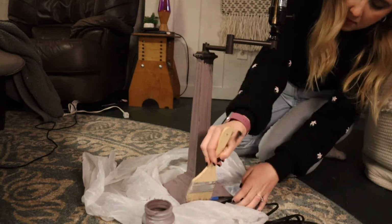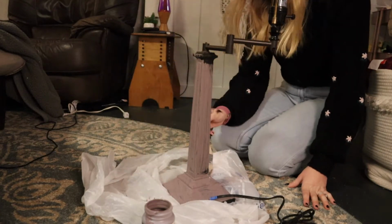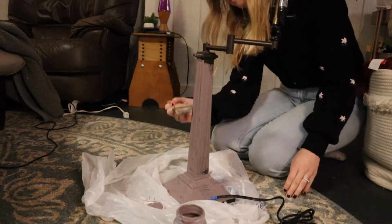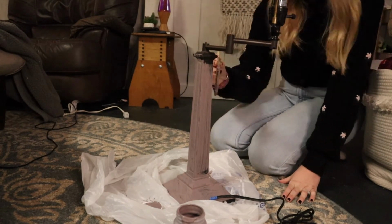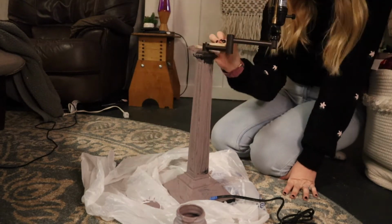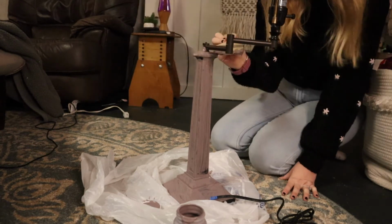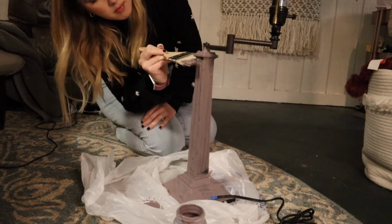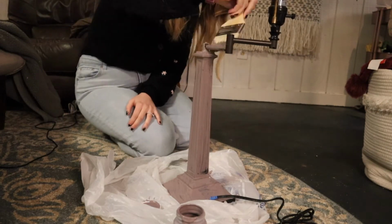But the paint was super opaque, way more than I thought it would be, because I didn't sand this at all. It was kind of like a weird metal with a nice, I don't know, grainy finish on it. I mean, it was nice, but I'm surprised that the paint even stuck. I was kind of being lazy, but yeah, it stuck great. This is the first coat. I did notice there were some spots that it wasn't fully covering, so I had to go back.